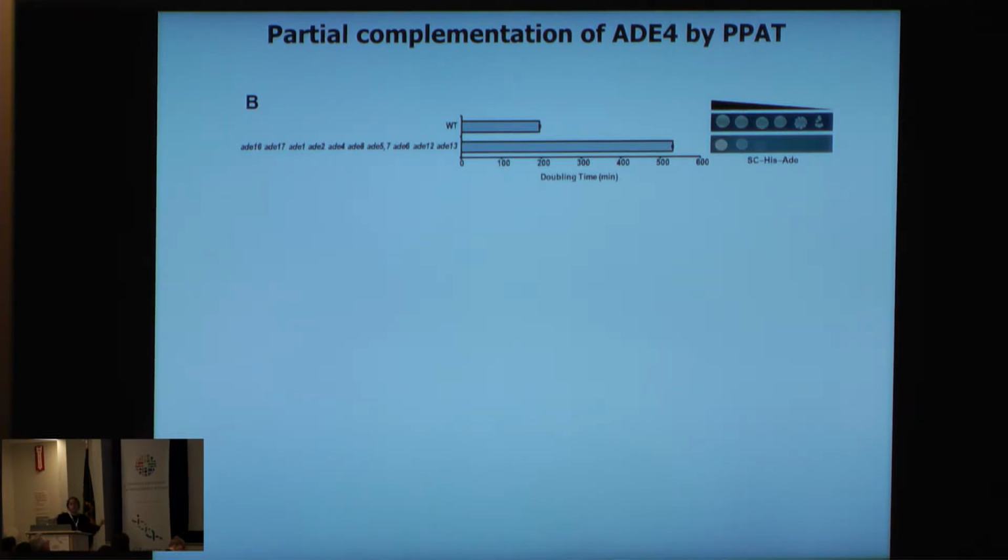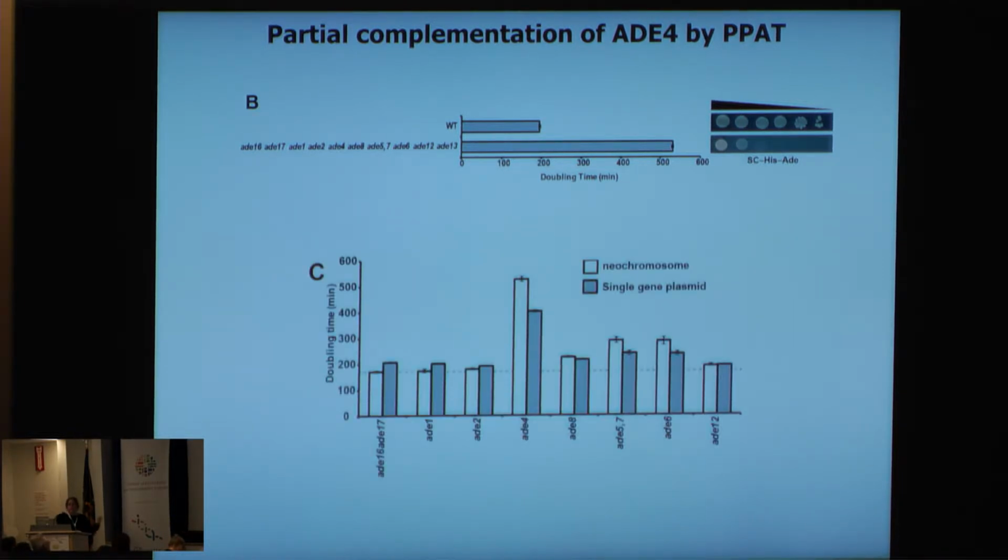And to figure out which of the genes is the problem, or multiple genes, we took again a single deletion and did the growth assays. And you can see that most of the problems occur with ADE4. Okay, ADE4 is basically partially complemented by PPAT, which is its human counterpart.